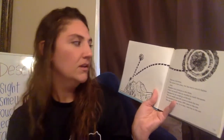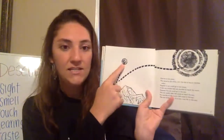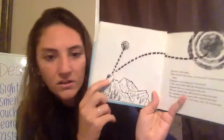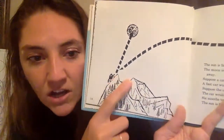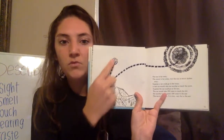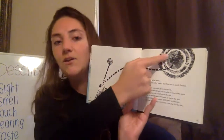The sun is far away. The moon is far away, but the sun is much farther away. So this is the sun, and this is the moon, and this is Earth. Look, there's a car and some trees and a house, and it's on a mountain. So if you drove up to the moon, there would be the moon, and you'd have to go all the way over here to get to the sun.